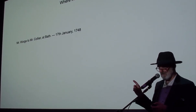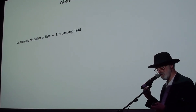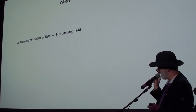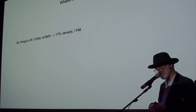Okay, well, the Amsterdam ran aground on the 26th of January, and Mr. Wersch is writing on the 17th of January. Also, the Amsterdam ran aground in 1749, and he's writing in 1748.